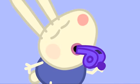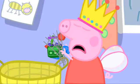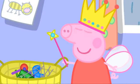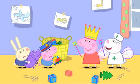Choo-choo! The bedroom is not a hospital anymore. Now it is a railway station. No, no. There aren't any trains in Fairyland. Oh, now the bedroom is Fairyland. Only pretty things are allowed in Fairyland.